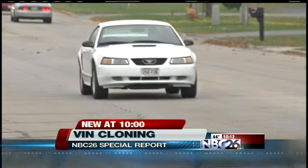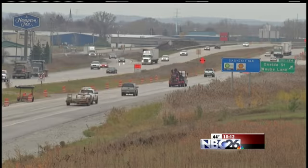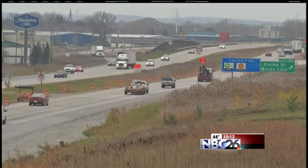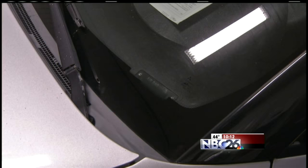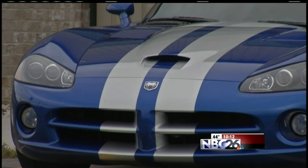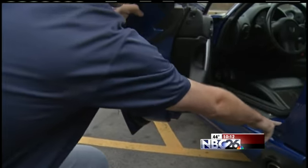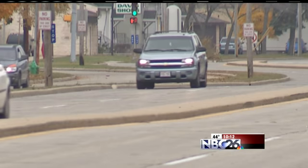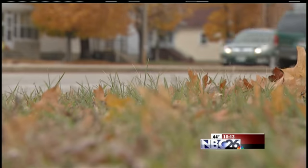Cars of all makes, models, colors, and sizes are everywhere. There's no shortage of variety on our highways, but what makes each one unique is its identity. The 17 characters slapped on every car sold in the U.S. since 1954. When you open up the driver door, it could either be on the door here, or it might be inside the panel. But what if your car had a twin, cloned identity that you didn't know about?